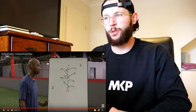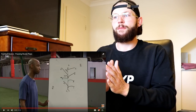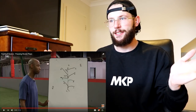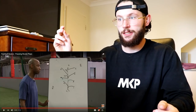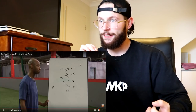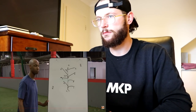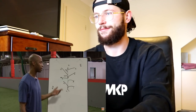Okay, so the quarterback would know by the number that he calls which side of the tree the receiver is going to be on. So he's going to be looking either to the sideline for 1, 3, 5, and 7, or to the inside of the field for 2, 4, 6, and 8. Look from this tree right here. Run your routes, score touchdowns. My name's Otis, and that's our passing route plays.